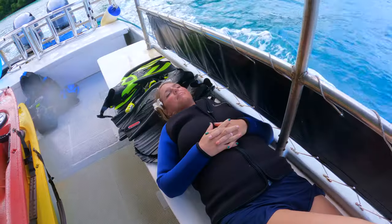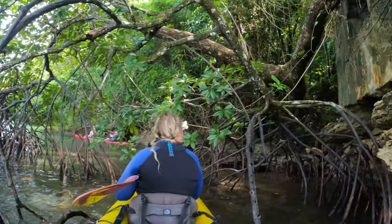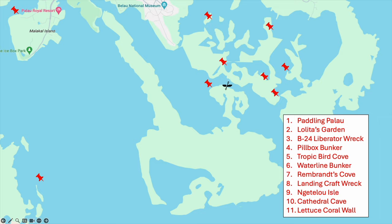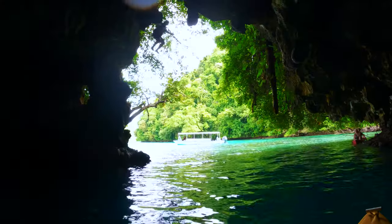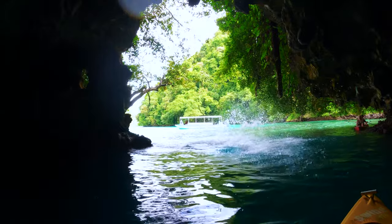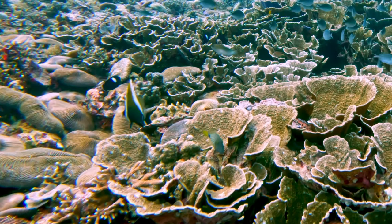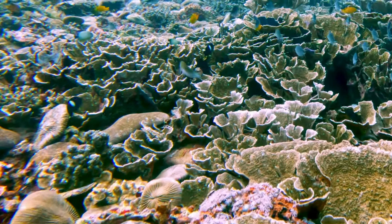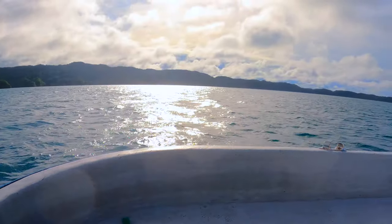After a lunch and a quick nap, we kayak to Ngetelou Isle, where we find the only freshwater spring in the Rock Islands, before heading on to the Cathedral Cave, where we cliff jump at the mouth of the cave. We then board the boat in search of our final adventure, an incredible snorkel along the lettuce coral wall, before returning to Malakal Island and Paddling Palau headquarters.